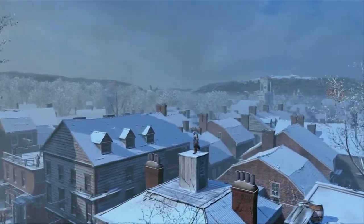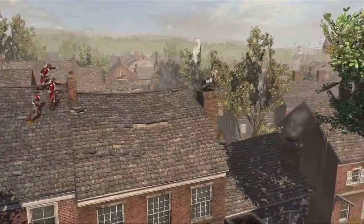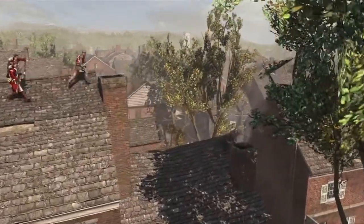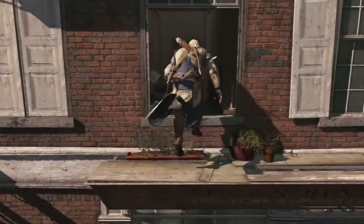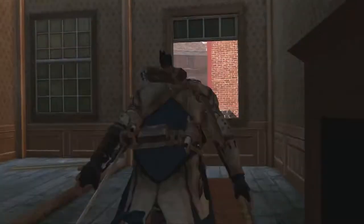Even though it's a much more condensed area in the city, you actually have to be more careful. There will be carts moving past, so as you're running along the buildings, escaping some snipers, you'll be able to just dive off into a hay cart that's driving past. You'll be able to jump out of that, free run quickly through the streets, through a building, and jump out the other side. See people inside freaking out as you run past through their kitchen.